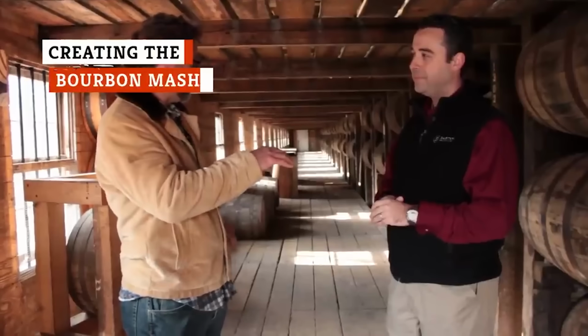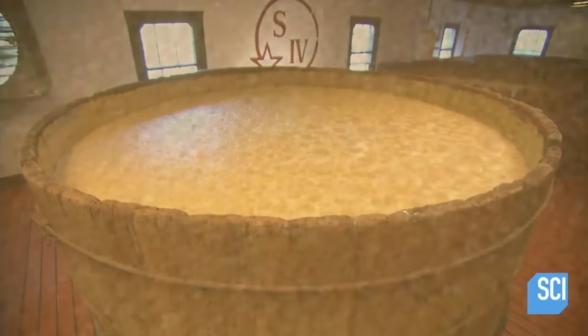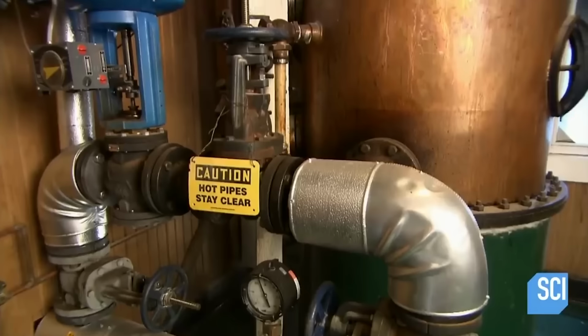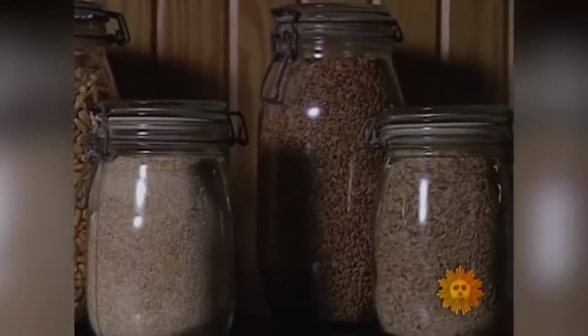So then, how do you go about actually creating the bourbon mash? According to Masterclass, the correct portions of grain are combined and then added to water and yeast, typically in a very large vat. The mixture is heated and stirred, creating the bourbon mash. But even at this point in the process, careful consideration is taken when choosing the yeast and even the water, as both impact the final product.